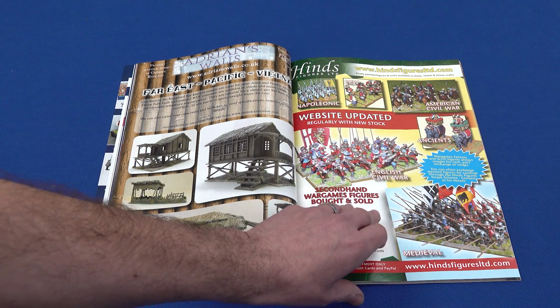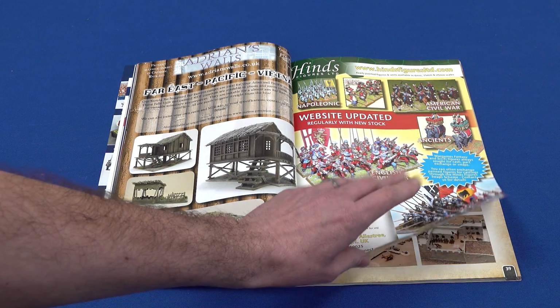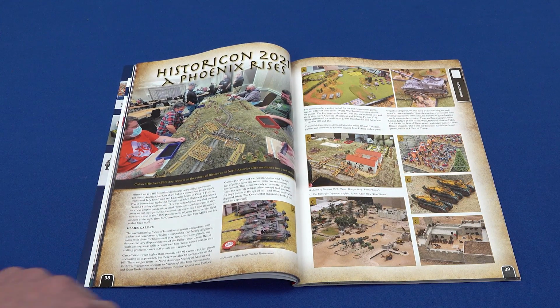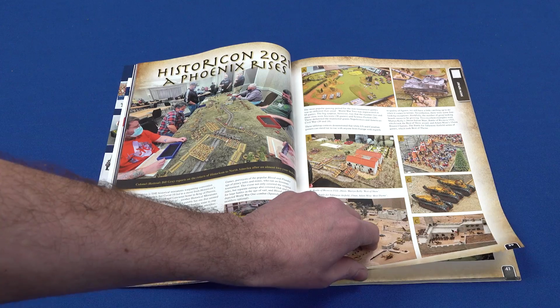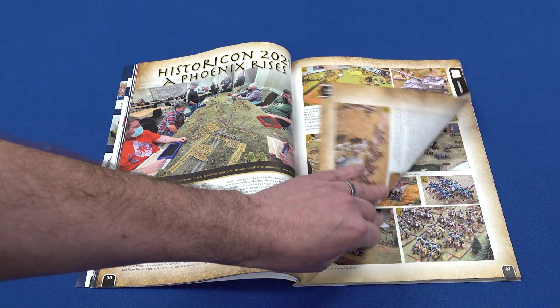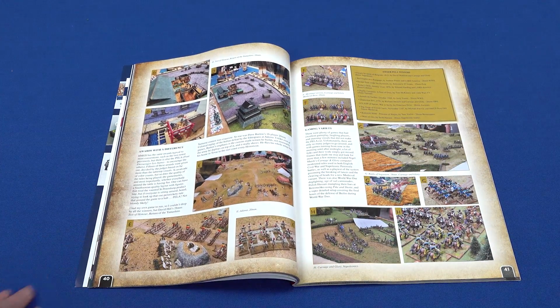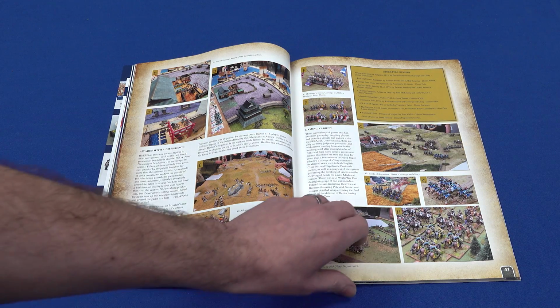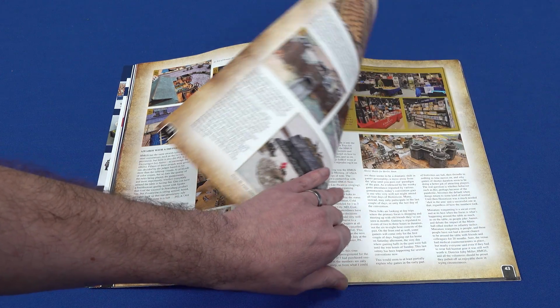Read all about that. Next up, a show report, Historicon 2021. Roving reporter Bill Gray headed off to Historicon, which was held at King of Prussia last year. And he talks about the event, how different it was to normal, because everything was in 2021, and shows us some of the best games from the show.